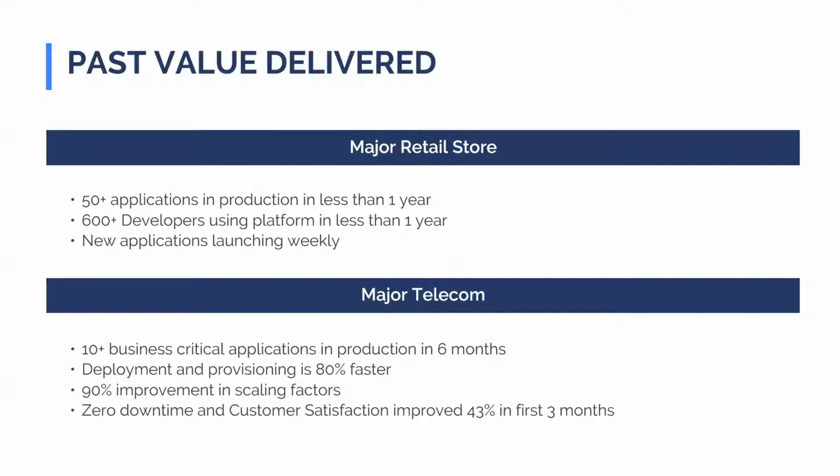Questions? Now you're probably asking, well, where did this data come from? Well, it came from doing customer value reviews with those customers after we won the business. And that's where we captured all of this information.